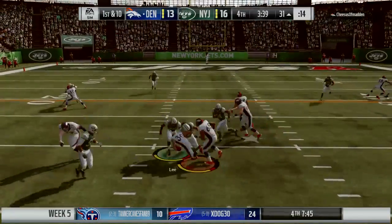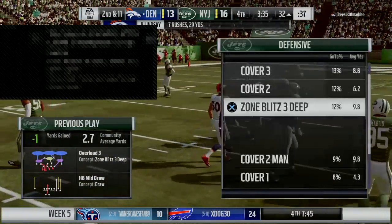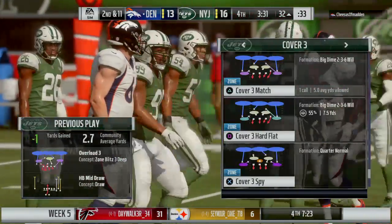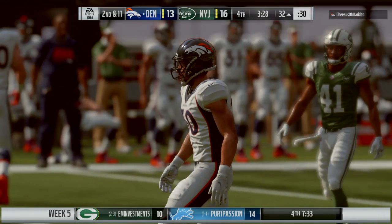They'll run it now out of the gun. It's a loss of a yard there, and now 2nd down. He continues to struggle to find a crease to break off a big one and might need to just put that aside and just try and ram his way forward and get what he can.